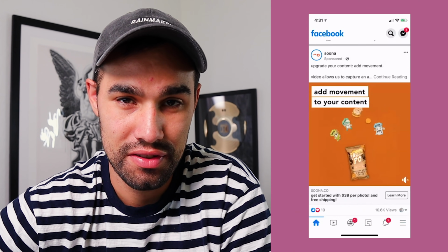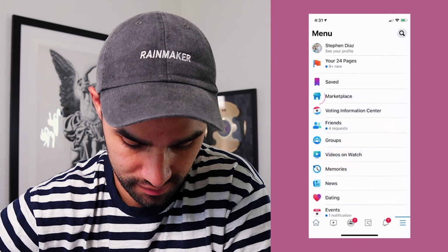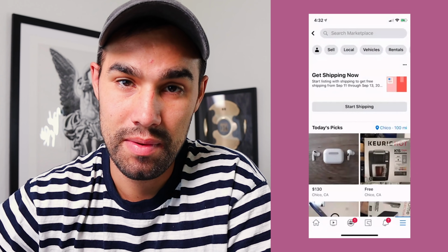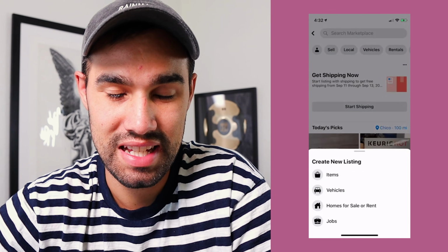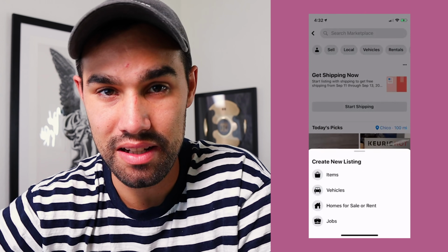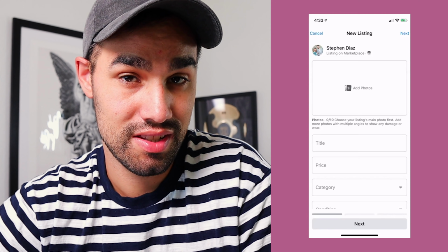Okay, I'm sharing my iPhone screen, and first we're going to go to Marketplace. From here, we're going to click on Sell. For most things, unless you're selling a car, I would select Items. And here is where you create your listing. And remember, as you're going through this, to practice implementing as many of those conversion upgrades as possible.